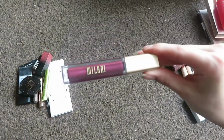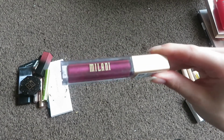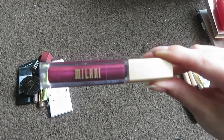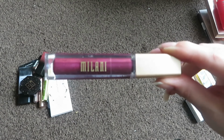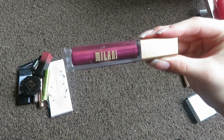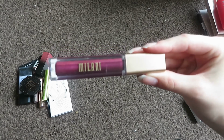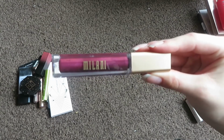Next up, we have this Milani Matte Liquid Lipstick. I think this is one of their like metallic mattes. And I got this kind of as a replacement for the Kylie Cosmetics Dancer lipstick when they stopped selling that. I absolutely love this. I honestly can't remember when I got it. I think it might have been Christmas 2019, I want to say. But yeah, I can't remember. It might have expired, but when I tested it out earlier, it didn't seem too tacky or anything. So I think I'm going to hang on to this until I can properly try it. So yeah, I'm going to hang on to that for now.